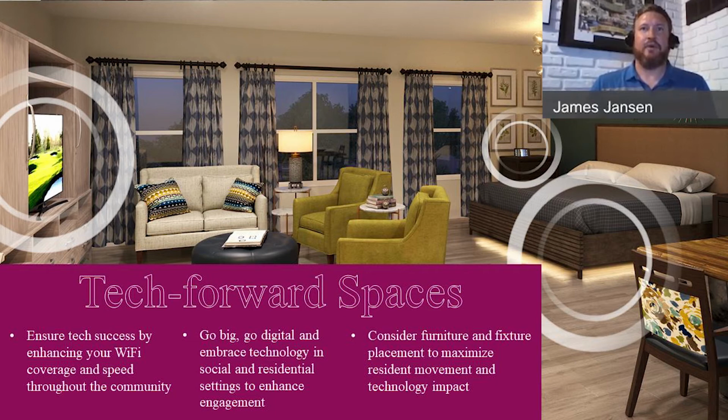communicate. So we want to make sure that technology stays connected and that people can really feel like they're stepping into a tech-forward, tech-rich environment. And a lot of times that means staying connected and having good Wi-Fi signal strength.